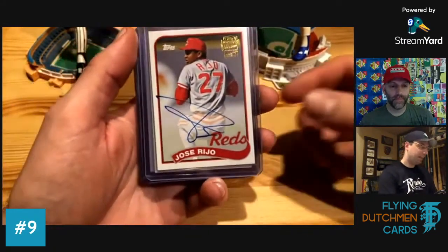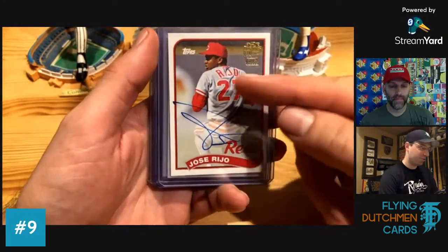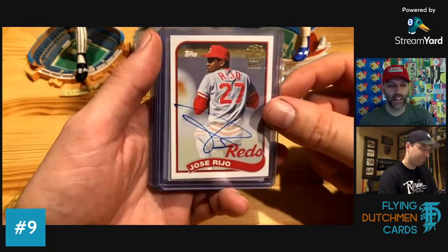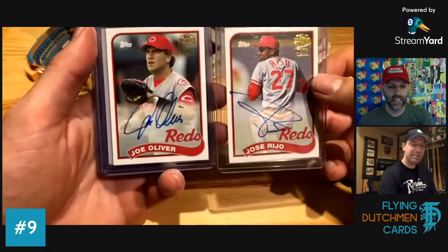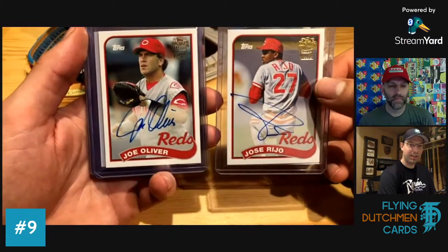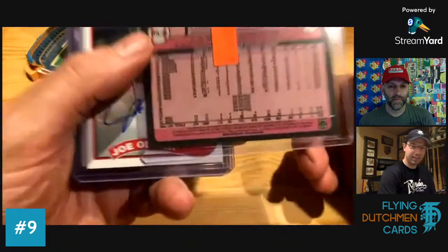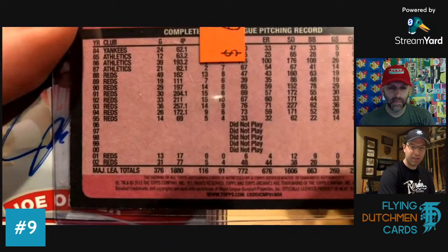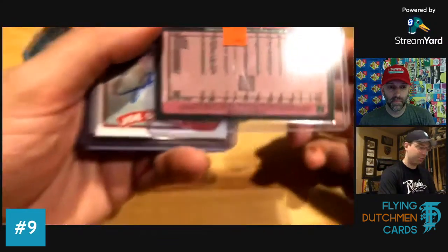Yep. And then we have Jose Rijo for the Reds. I thought this one looked sweet, just with the giant nameplate on the back. He has a pretty sweet auto too for a short name. So his teammate buddy is Joe Oliver, his battery mate. So it looks like they're playing catch there, which is pretty awesome. The other cool part about this one is it shows Jose Rijo's full stat careers when he didn't play for 5 years, got Hall of Fame votes, and then came back and pitched for 2 more years, which is pretty legit.